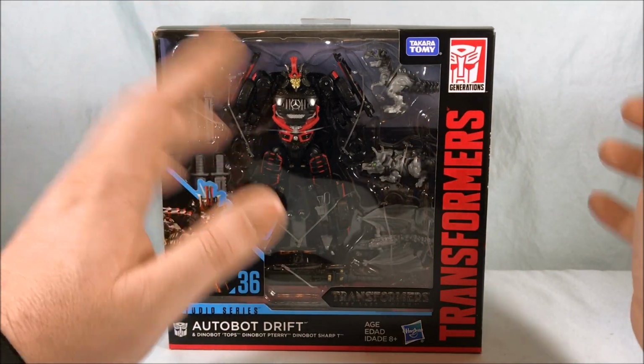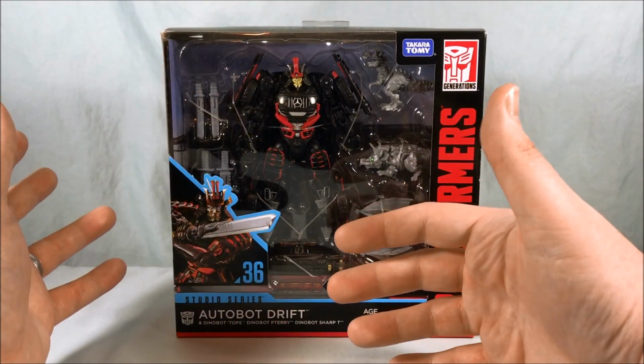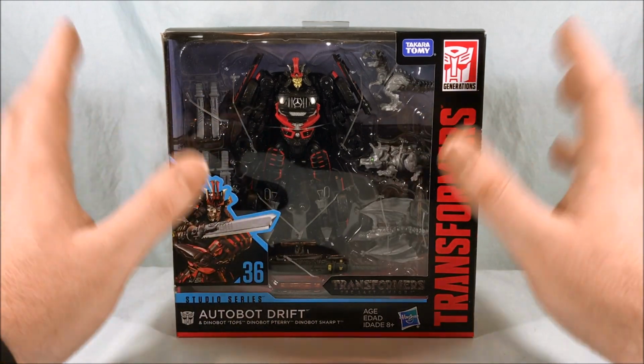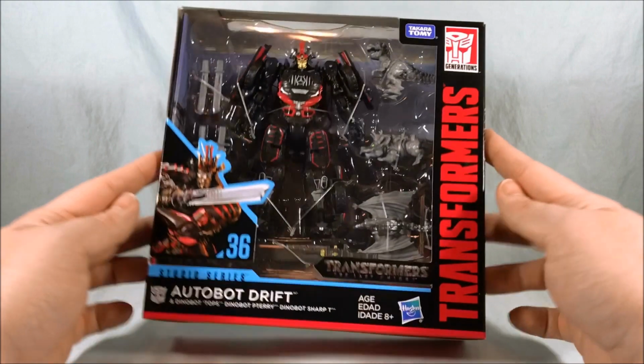I don't really understand the idea of baby Dinobots. Like, were they born somehow from the regular sized Dinobots? I don't really understand. I don't really want it explained to me. I don't know. They're cute. Anyway, so I thought they'd be fun.